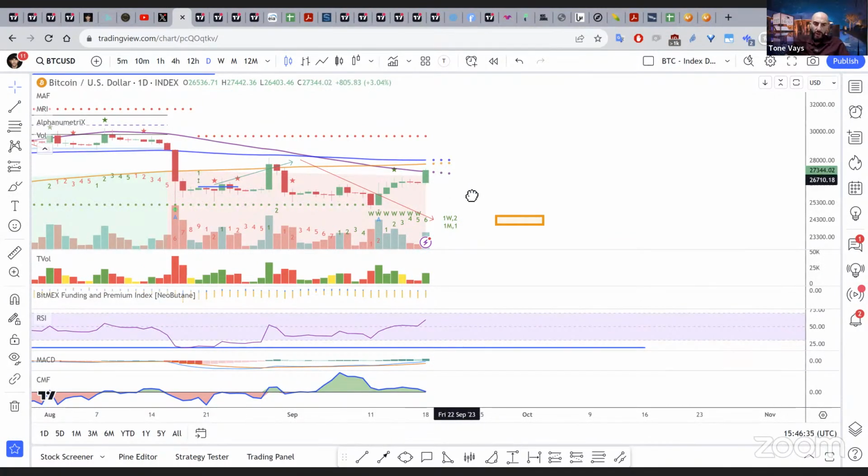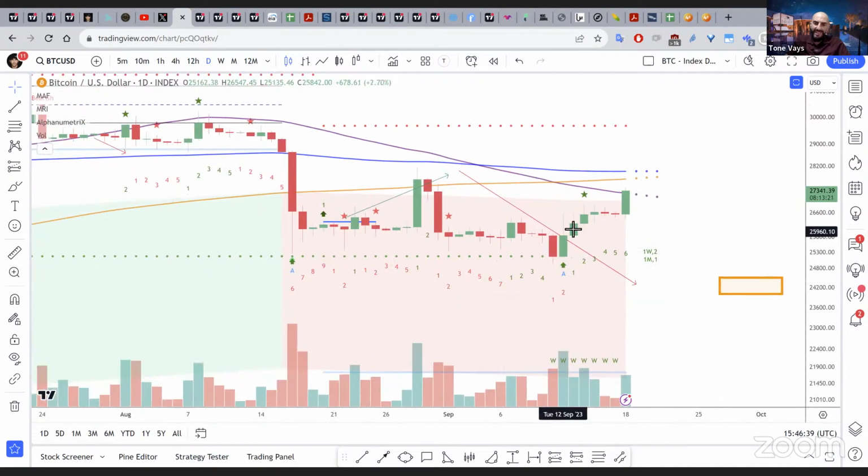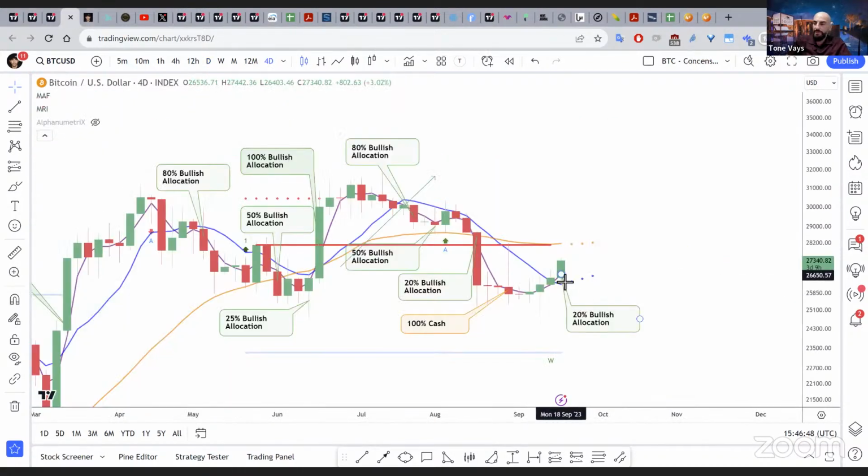Now, I'm going to trade the chart. I'm not going to trade my opinion. But my opinion is this is a dead cat bounce, and we're going to go back down. That's my opinion. The chart, however, right now is bullish. Hence, I have a bullish trade.